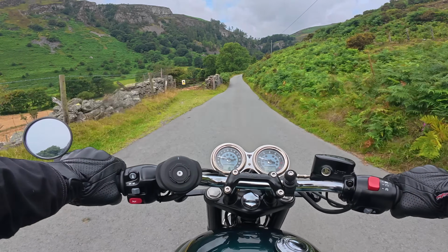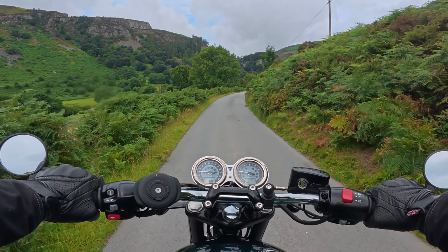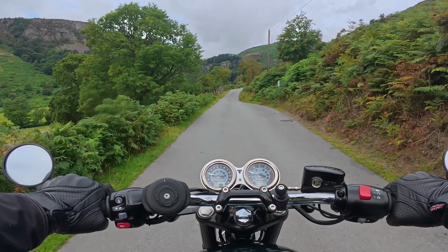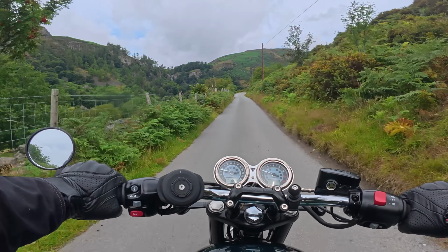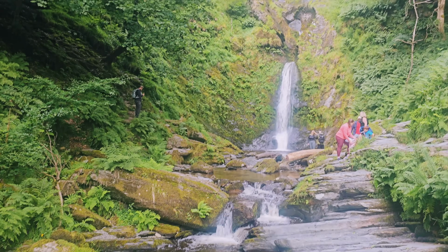Oh wow, look, there's the waterfall right ahead. I hope you can see that. You probably can't actually, because the camera's set to ultra wide. You'd expect to see that in a rainforest or something, and it's just in Wales. Wow. Wouldn't mind getting a close-up view of it.